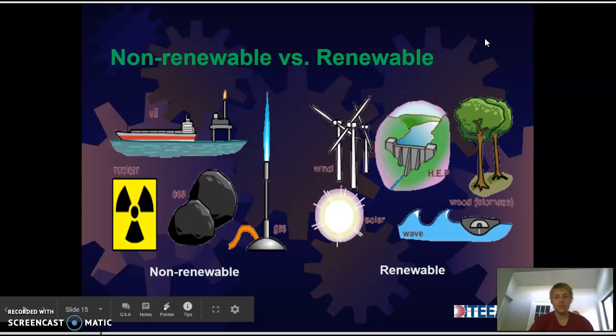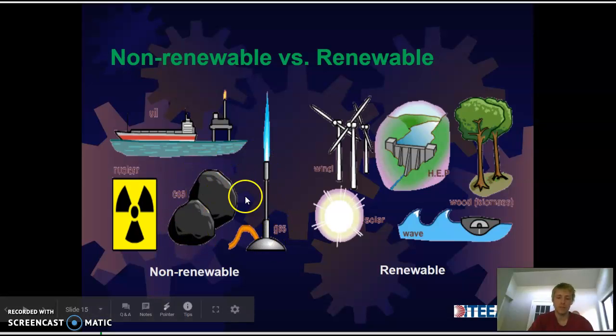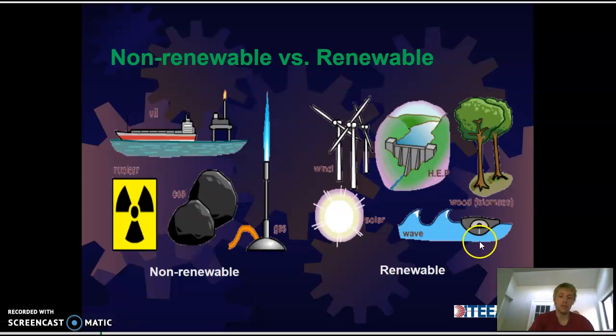Now we have also renewable and non-renewable kinds of energy. So if you burn up a piece of coal, it's not coming back. But you can put something in the water next to some waves and it'll bob up and down, and you can use that to make electricity in creative ways. And those waves aren't diminished in any way. The waves will keep going up and down.